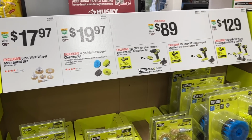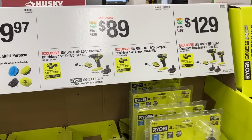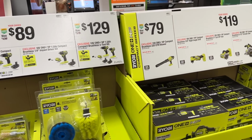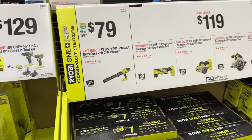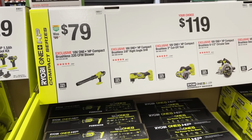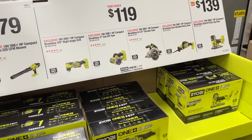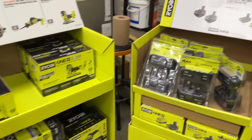Then we have just a few more items again with Ryobi. Got some of the multi-purpose cleaning kit and even the brushes as well. Then multiple different kits right here. Then we even see a few different random items. We have that little blower here for $80. Right angle drill, the cutoff tool, which is again a great thing for Christmas season. Don't want anybody getting hurt. You can try that. Then we have a few other tools right here.